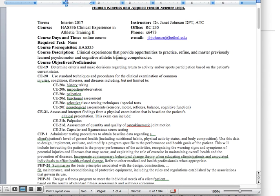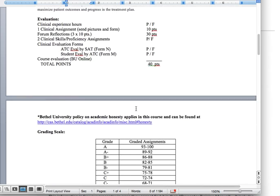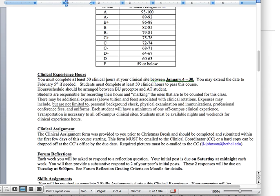We don't have a textbook, of course. I'm going to go down here to evaluation. Clinical experience hours are pass-fail, and for this course you need to complete at least 50 clinical hours between January 4th and January 30th. If you can't get 50 in by the 30th, you can extend that date to the 5th if needed. But you'll have to get 50 hours in order to pass this course. If you have to go past February 5th, you need to talk to me because that's when the next rotation starts, and that's technically in the spring semester, for a different class, which is HAS337.